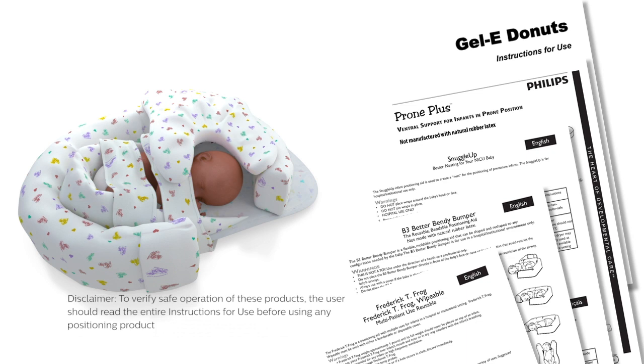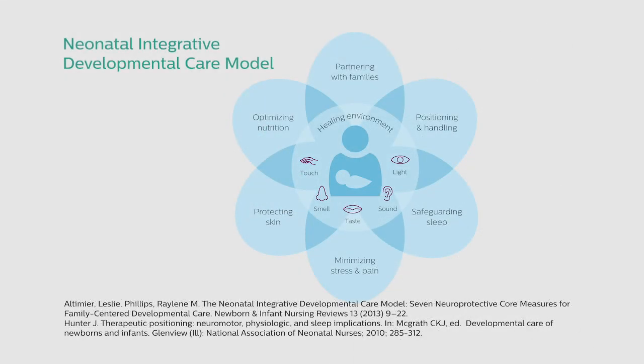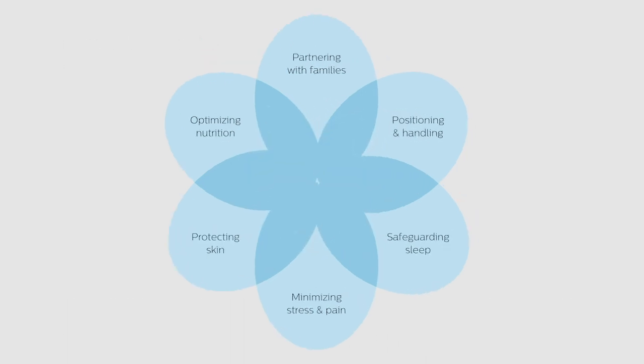Therefore, prior to its use, you should consult that product's instructions for use for more detailed information about any of the procedures demonstrated. In its neonatal integrative developmental care model, Philips identifies 7 core measures that is a framework for neonatal developmental care. The overlapping petals demonstrate the integrative nature of developmental care as a guide for clinical practice to support the delivery of neuroprotection.